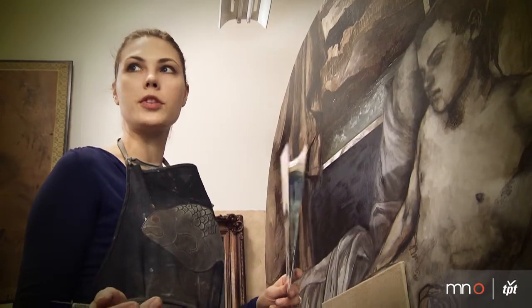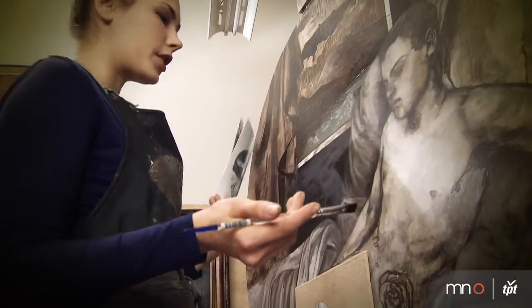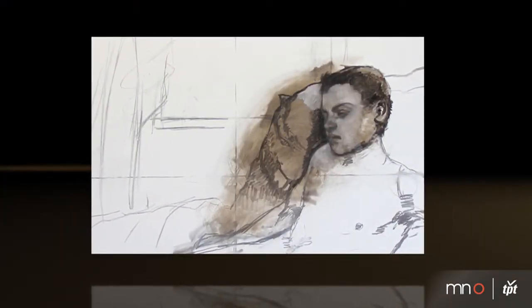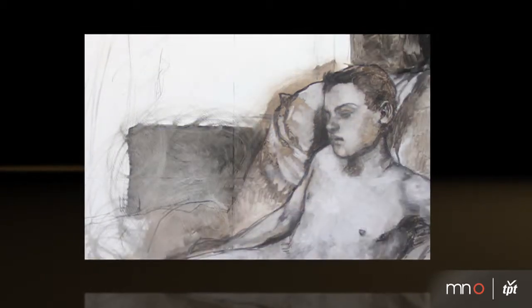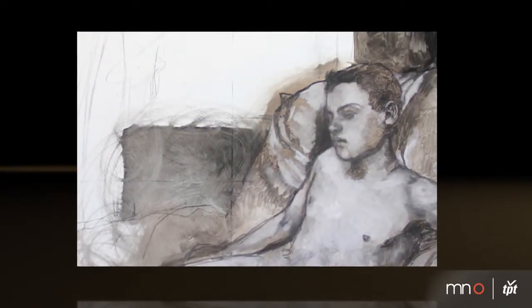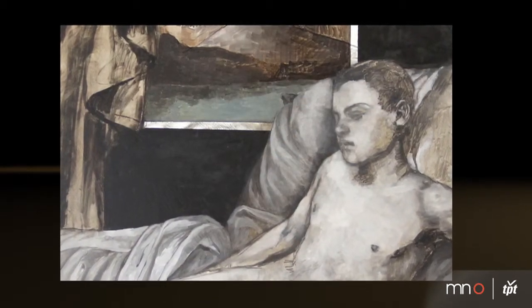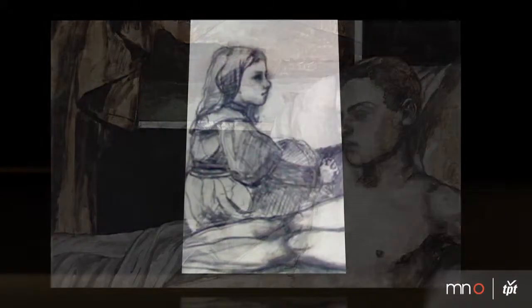So far, it's just brown and black underpainting mostly, and I'm gonna start going in with the skin tones. The whole point is to do these translucent layers, especially in skin tones. It's multiple translucent layers on top of one another until you start to get this realistic skin tone that really glows.